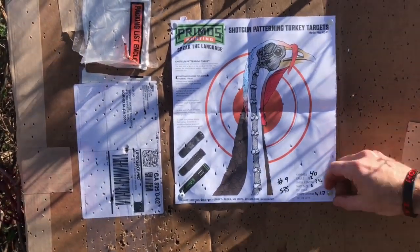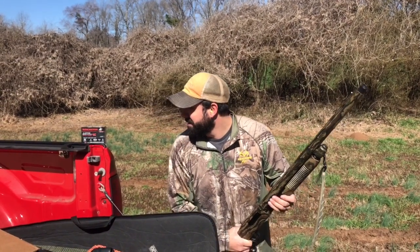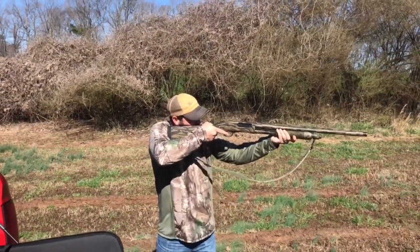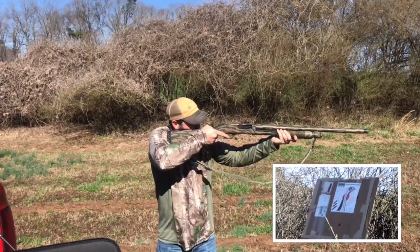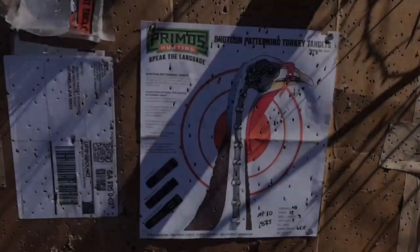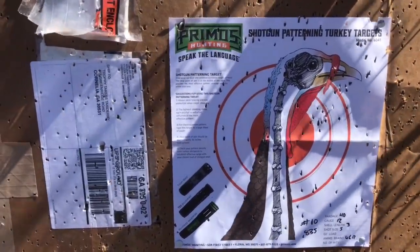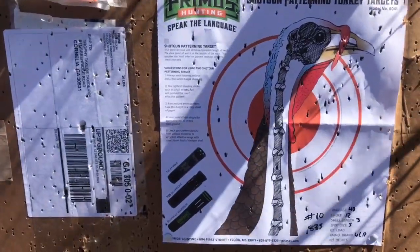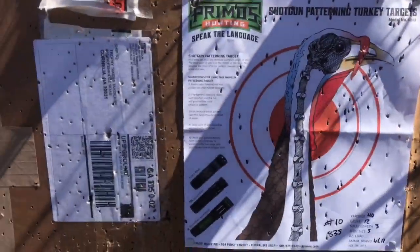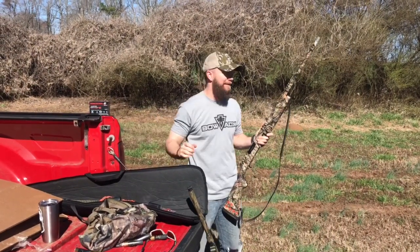All right, the Mossberg 835, Longbeard XR, 3-inch, 5-shot. Lay it to it. Boom. That's a dead bird. There it is, the 835, 3-inch, 5-shot, Winchester Longbeard. You can see several, a lot in the head. So I'd say that's a dead bird. Longbeard XR, 3-inch, number 5 shot.